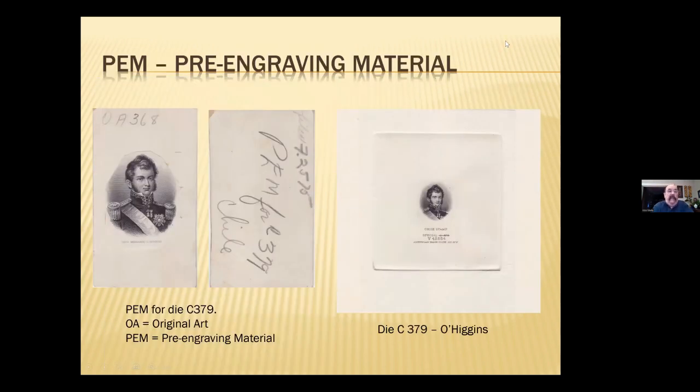So this is yet another question that I don't have a good answer for. So, switching back to archival material, we've got PEMs, which stands for pre-engraving material. So again, my favorite O'Higgins, which we've used a lot. This card, which has a cutout die proof on it, was the original art for the stamp. And the OA stands for original art. And there's some number on it. And if you look on the back, it tells you what order it's used for, and that it's the pre-engraving material for die C379 for Chile.